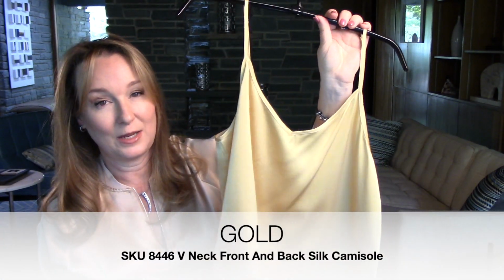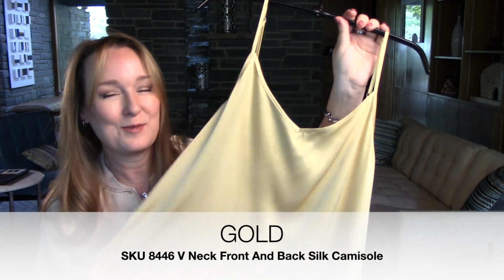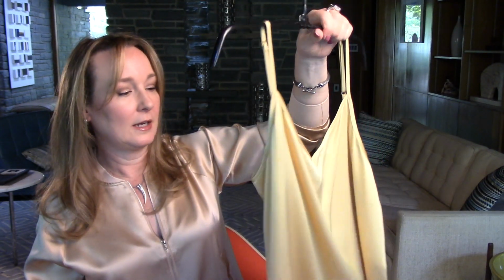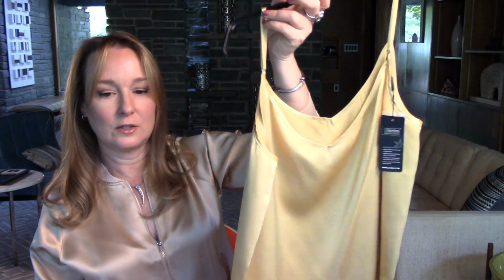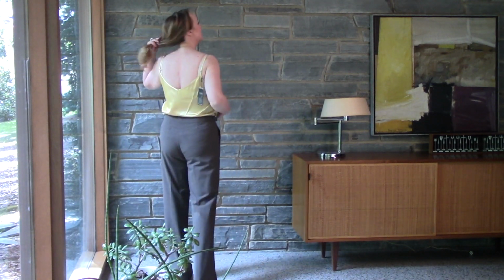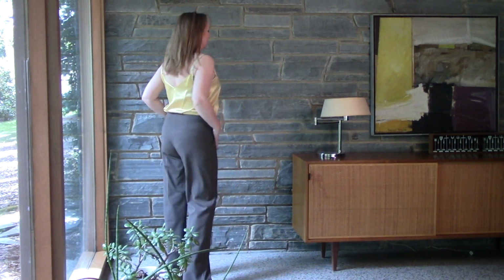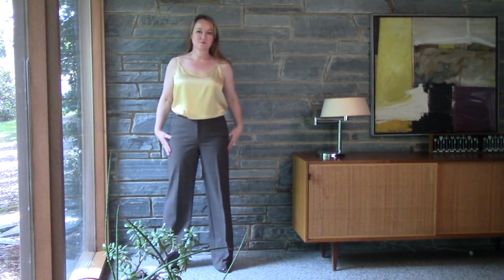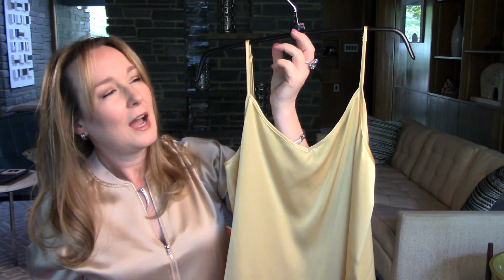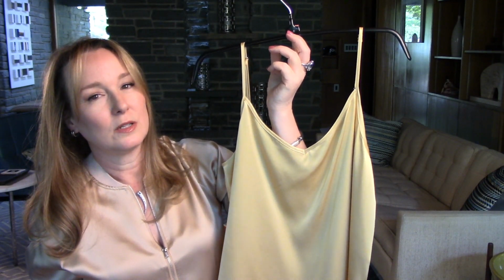The colors I say may not be the official colors right now, but I will put them below. This is in a nice gold color. It's a nice neutral color. If you're going to wear this alone, you do need a strapless bra, in my opinion. I don't normally do that. I've never been somebody to wear a camisole just by itself, even when I was younger. I could do it maybe on occasion when it's really hot.